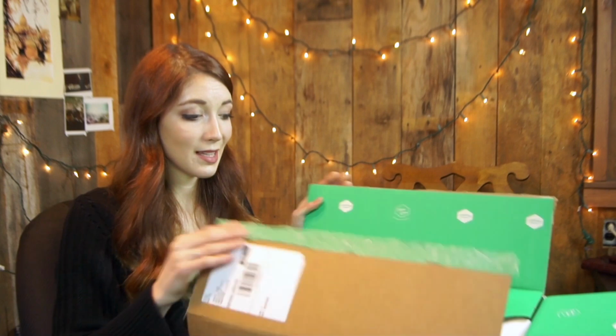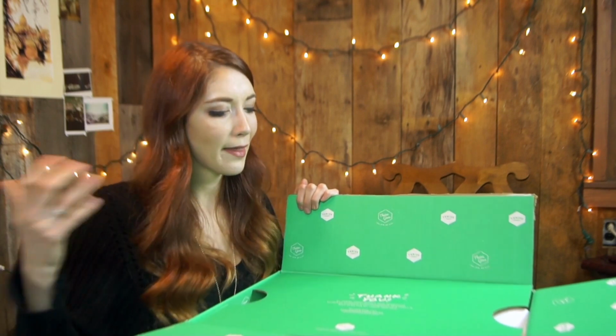Another thing I would really like to point out is that the packaging is supposedly 100% post-consumer recycled, recyclable, and compostable. That's one of my biggest pet peeves when you see these companies that are all like, oh, I'm eco-friendly and I'm sustainable, and then you get your product in this massive box with all this extra packaging that was totally unnecessary. So, good job, Thrive.